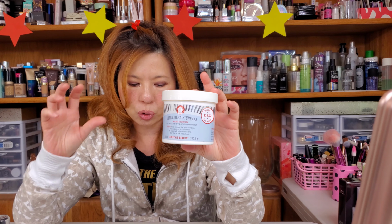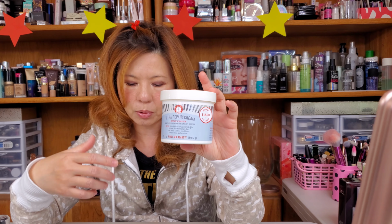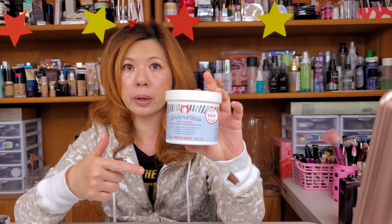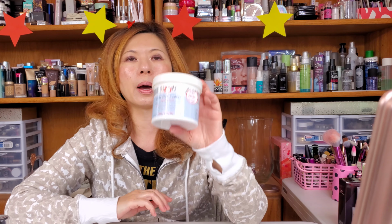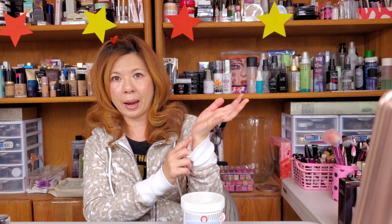Yes, this is a rich whipped emollient cream that hydrates your skin and provides immediate relief, great for dry skin, distressed skin, or even eczema. Shea butter also has allantoin, which is really good to calm down your skin. I didn't use it on my face because I still feel that it's kind of rich, but I did use it on, remember I told you about the rash that started as a cluster of red dots and became a whole red patch, the open wound.